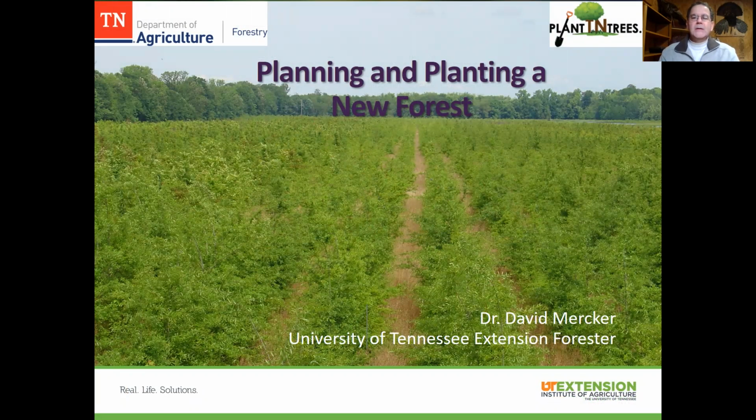Planning and planting a new forest. I want to give thanks to the Tennessee Department of Agriculture, Division of Forestry. Many of the slides that you'll be seeing today were actually developed by them, and I've added my own touch to it, but I want to thank the Division of Forestry, a great partner.